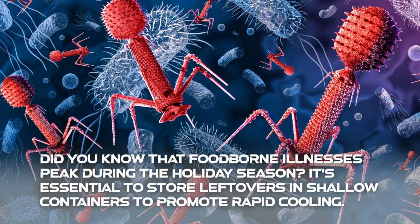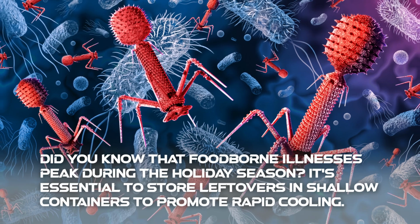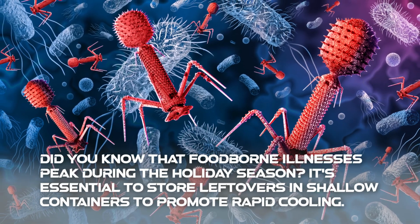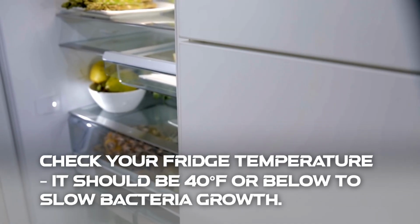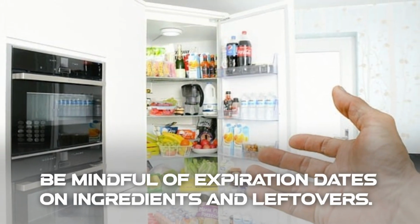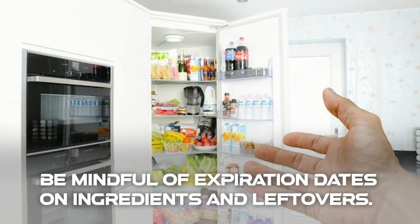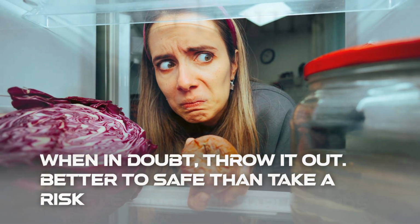Did you know that foodborne illnesses peak during the holiday season? It's essential to store leftovers in shallow containers to promote rapid cooling. Check your fridge temperature. It should be 40 degrees Fahrenheit or below to slow bacteria growth. Be mindful of expiration dates on ingredients and leftovers. When in doubt, throw it out. Better to be safe than take a risk.